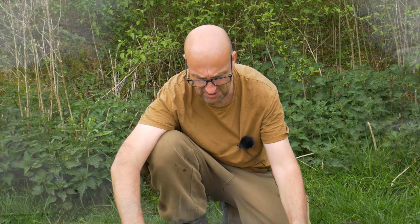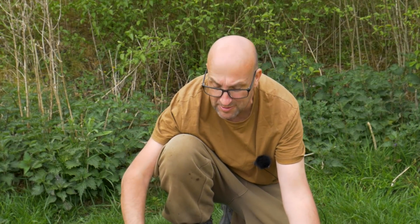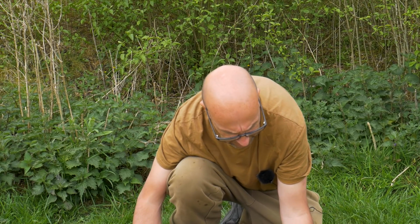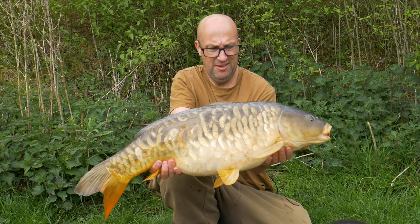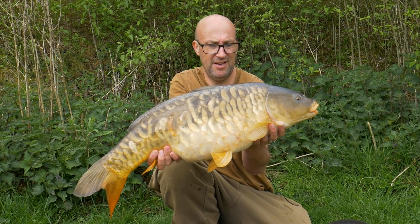Okay guys, so the bivvy is up, but the swim is a mess. Nothing's in the bivvy yet, and all of a sudden the right hand rod started twitching away, and it's this lovely, fully scaled, £17 mirror. What a chunk! Absolutely made up.